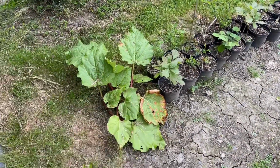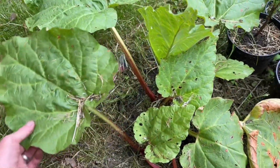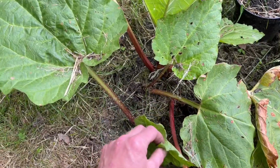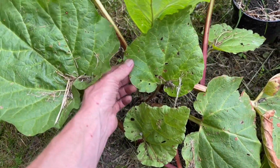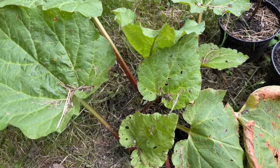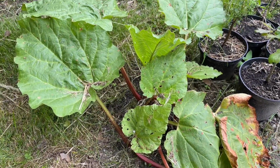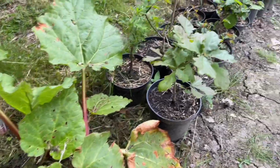And that's rhubarb there. I haven't had a harvest off this. I put it in the ground last year. It was in a pot, so it's not looking too great, but it may just need a year to adjust to where it is, and hopefully next year I can harvest off of that.